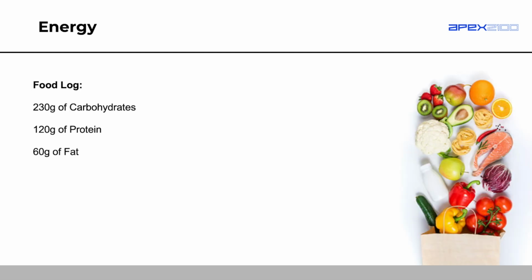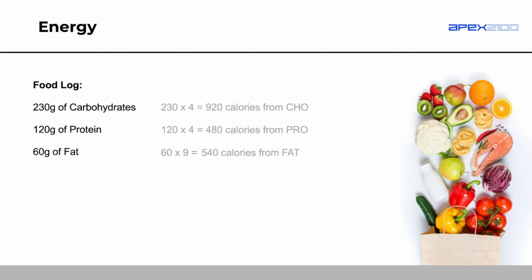Now, if we were to look at what someone ate in a day, and we looked back on the entire day and counted up all the carbohydrates, all the protein, and all the fat, this is what we got. Let's pretend this person ate 230 grams of carbohydrates, 120 grams of protein, and 60 grams of fat. We could work out how many calories they're eating. 230 times 4 means they're getting 920 calories from carbohydrates. 120 times 4 means that this person got 480 calories from protein, and then 540 calories from fat. And the total calorie intake for this theoretical person is 1,940 calories.